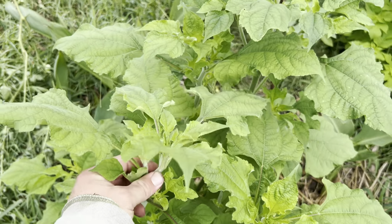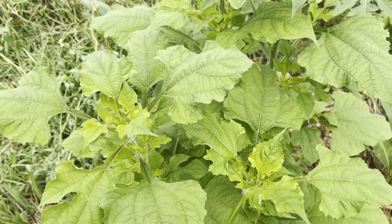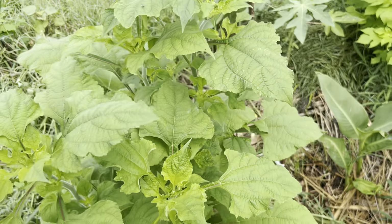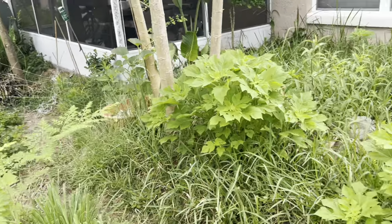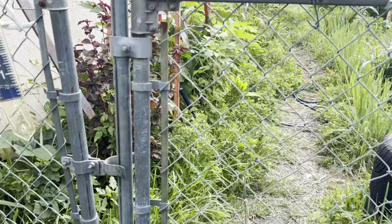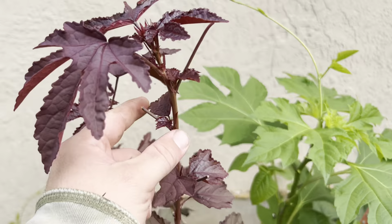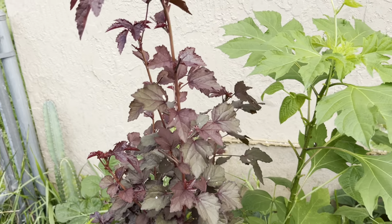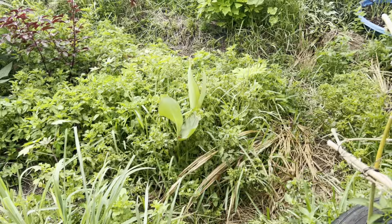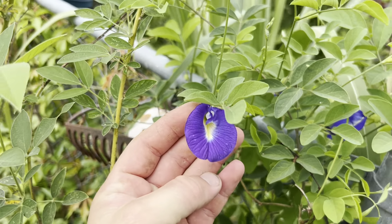This Tithonia rotundifolia also reseeds itself very readily and pops up all over, which is what I'd like. This cranberry hibiscus reseeds itself. This blue butterfly pea also reseeds itself.